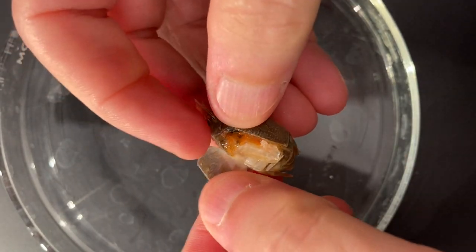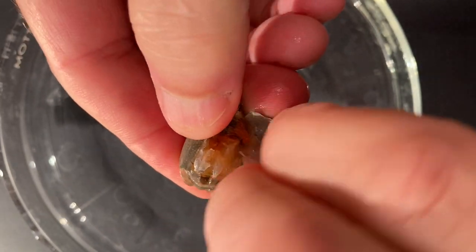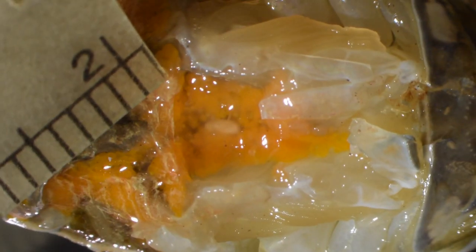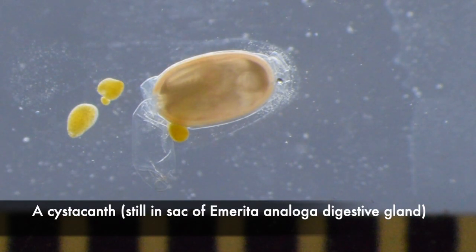I froze this animal before dissecting it. The white football-shaped object is the cystacanth larva. Large sand crabs sometimes have 10 or 12 of these in their digestive glands. This individual had 3. This cystacanth is still enveloped in some host tissue.